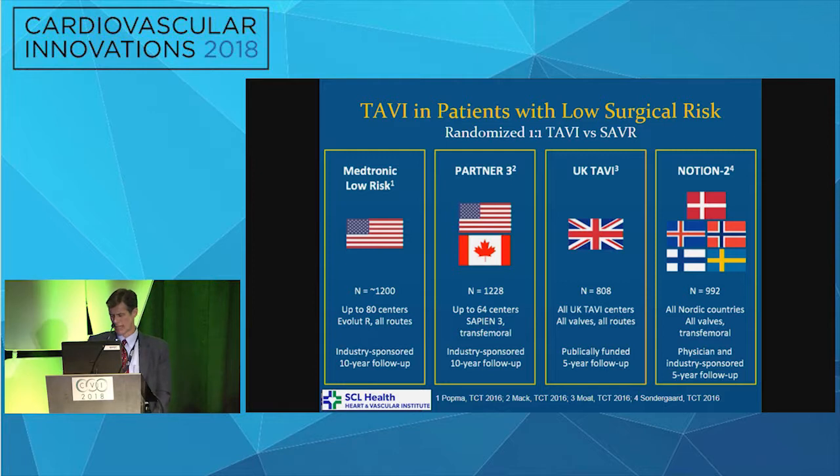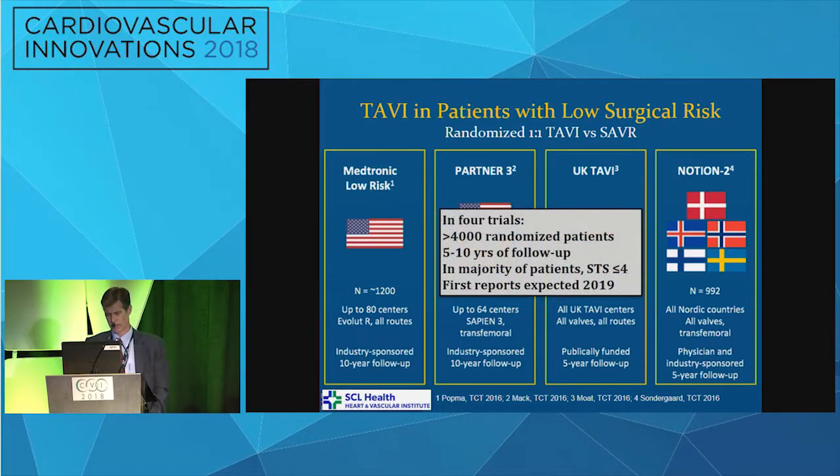So we're really heading towards a much lower risk landscape with younger patients where valve durability is going to come into play. In these four trials combined, we have about 4,000 randomized patients, with 5 to 10 years of follow-up between them, and the vast majority of these patients will have an STS of less than 4. We're expecting reports from PARTNER and Medtronic Low Risk at the next ACC meeting in the spring.